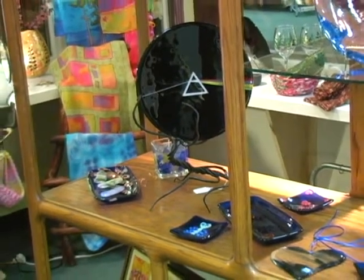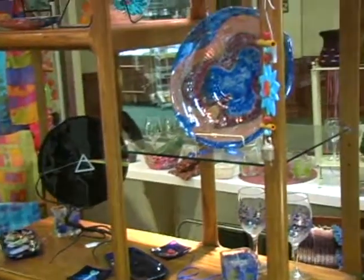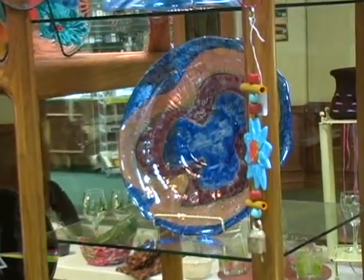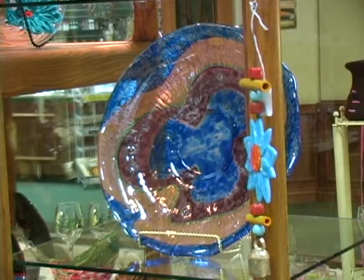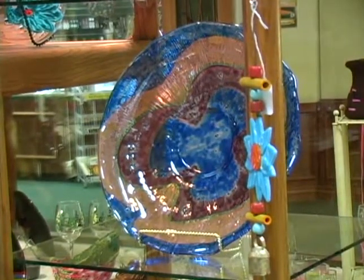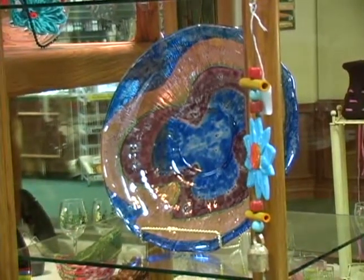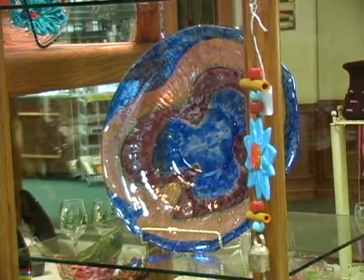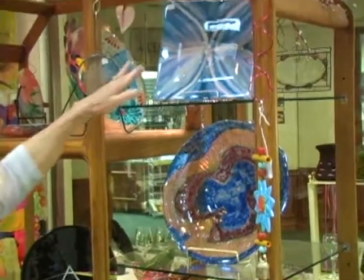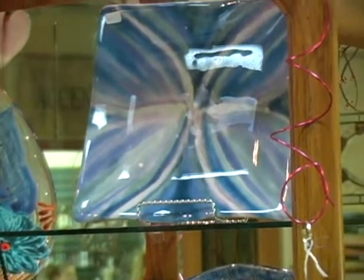It is unusual. Then I see this other bigger blue piece is pretty nice. That's a platter. I like to do a lot of platters. I also paint glass, and I really enjoy doing that. So that's what this one is, hand painted and then fused and then formed into the platter shape. And this one also is painted, but I do quite a bit of that. Okay, well that's very nice.